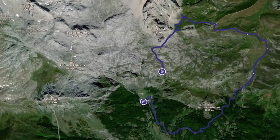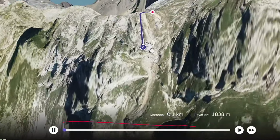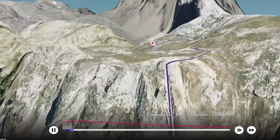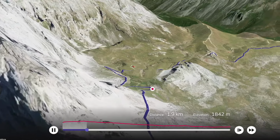I'm just in the Picos de Europa for a few days, and I'm going to take you up Route 24 today, which I'll show you on the map now. We start today's trek in Fuente Dé. From there we get the cable car up to the top, near the summit of Peña Olvidada. This mountain is 8,000 feet, and like all the mountains in the region, it's predominantly made from limestone.